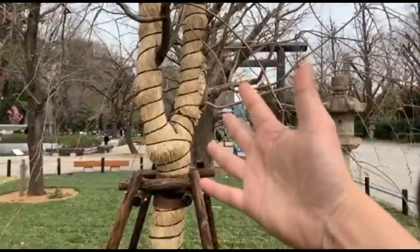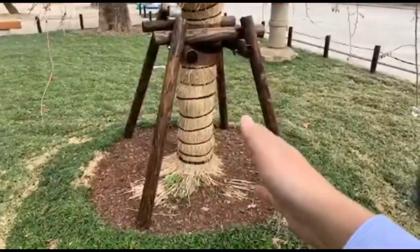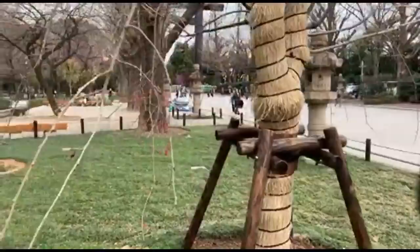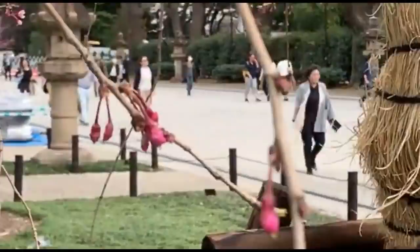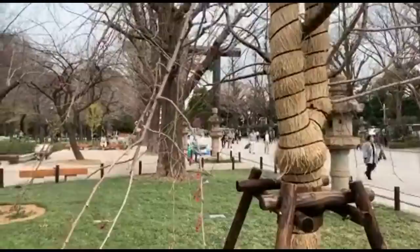Perfect timing, too. I love the way that they wrap the tree to protect it from the cold. This is a significant tree. It's a different variety. It's just starting to bloom. You know what? They never stand still for you. The wind is just enough to make it sway left to right. So it's not perfect in the shot, but this tree looks like it's quite important.